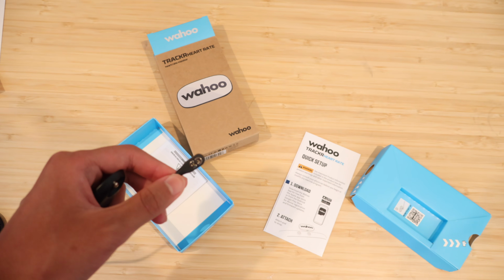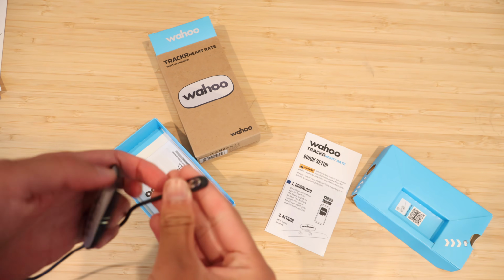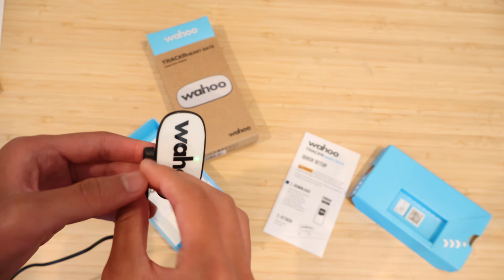The one downside to having a Wahoo Tracker is that if you do lose this piece, it's going to be really hard to find something to charge your Wahoo Tracker, and you're probably going to have to completely buy a new charger, which can be pretty annoying. But it does reduce waste with the coin cells.